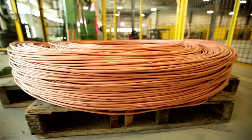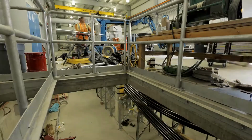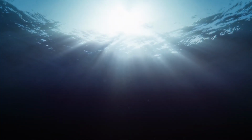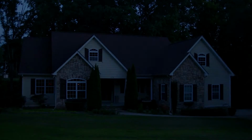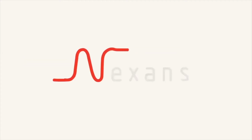From inception to this moment, one cable of extra high voltage electricity, ready to go underground, and in the near future, underwater. Nexans is supplying power to the next generation of North America and beyond. Committed to our customers' development, Nexans people bring energy to life.